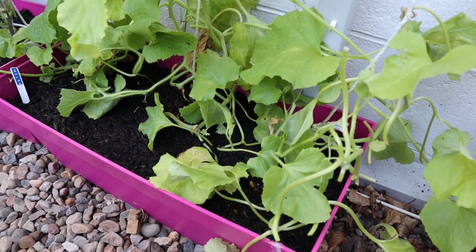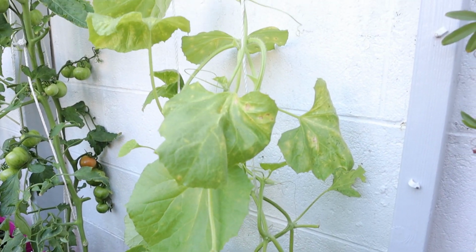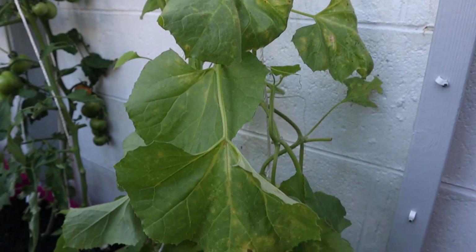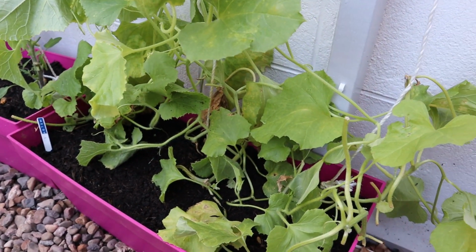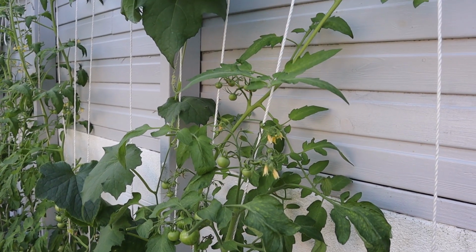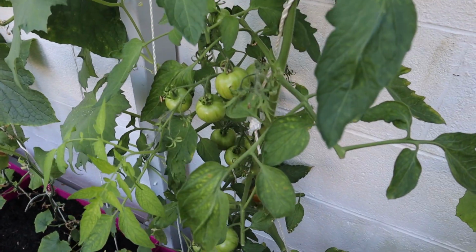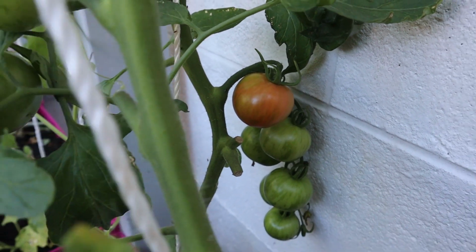I've ended up chopping these back loads because they were just going everywhere and it was just a bit of a mess in the greenhouse. Realistically, I don't think I'm going to get any melons grown in Scotland, but it was a nice idea while it lasted. All the tomatoes are actually doing really well, and there's loads of tomatoes in here. They're just all still green, but we have got one tomato in here that's starting to ripen.